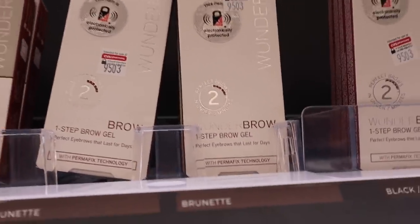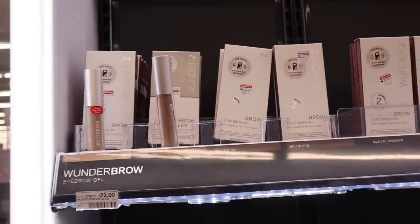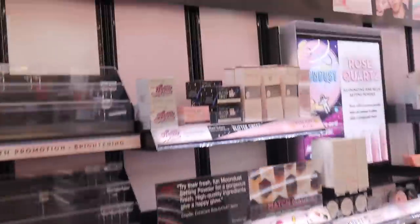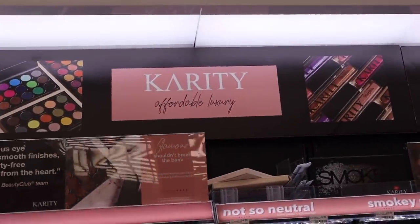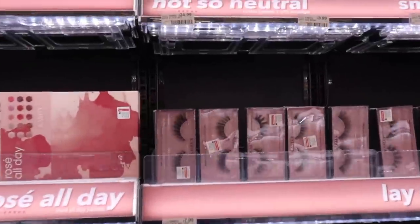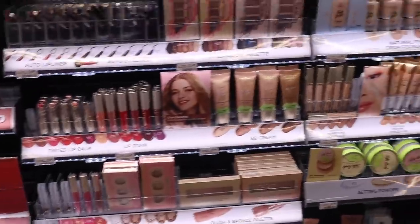I had the shade Brunette, actually, and it took me a while to buy it because I hate ordering stuff online, makeup specifically, because I just don't like waiting. So I think it's cool that they have it in CVS now, so you can go and just buy it here. They also have the Cream Shop, which is another online brand. They have Carity, which you guys have probably heard of before. This brand makes dupes for popular brands like Anastasia and those kind of brands. They make palettes, and they also have their own lashes. They have Joa. This brand's actually sent me packages before. It's a Korean beauty brand. Whole bunch of makeup products here. And just other things.